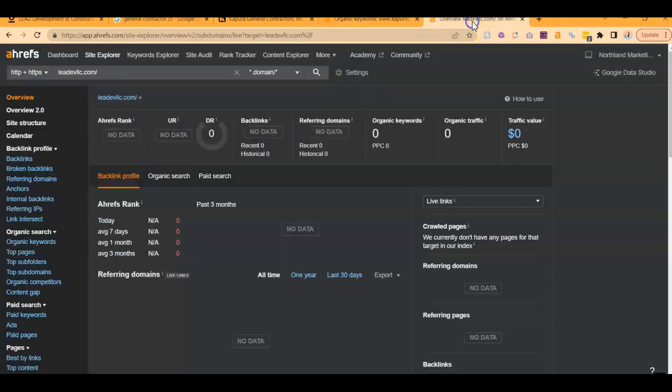Now let's take a look at your website in Ahrefs. We can see that there's no UR or DR rating, there's no backlinks, and you're not being found for any keywords. This is normal for a website that isn't working with a marketing company, but our goal would be to raise your UR and DR ratings, get some good high quality backlinks, and get you found for a lot of those important keywords.